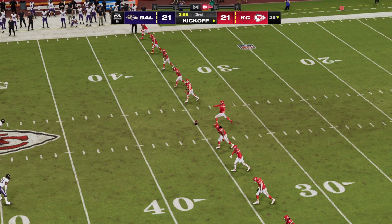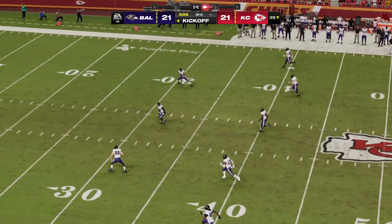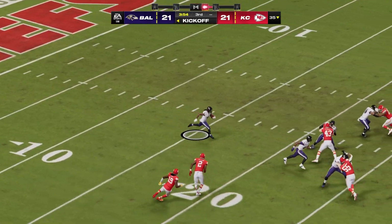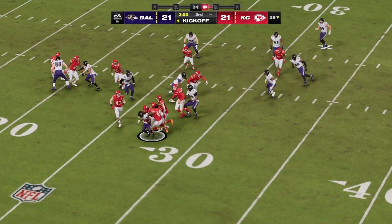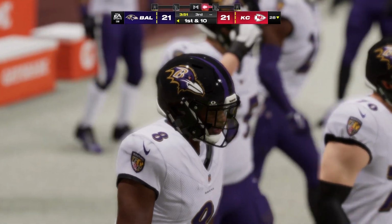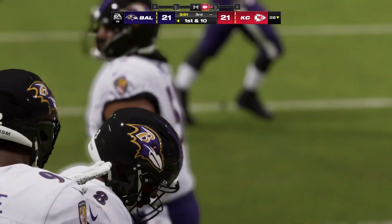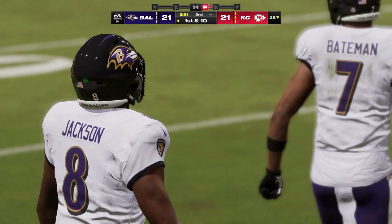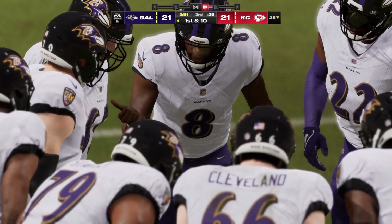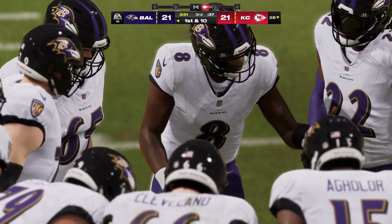Separating these two teams on the scoreboard as the kick's away here. From a couple yards deep, he'll bring it out of the end zone. And he's up across the 25 and down at the 28. The offense for the Ravens returns to the field. We got a brand new ball game, all even after that last touchdown, so every drive now becoming a little more critical here in the second half.